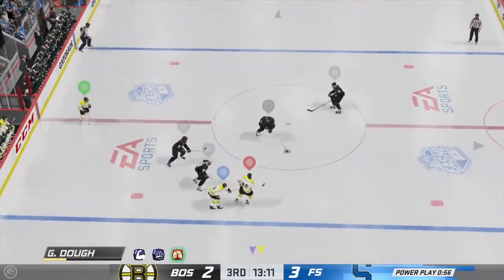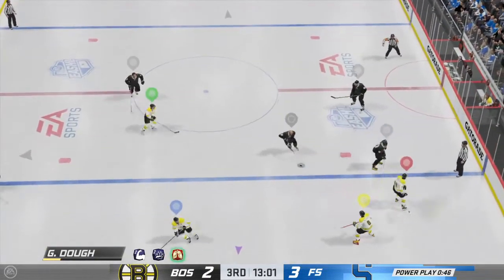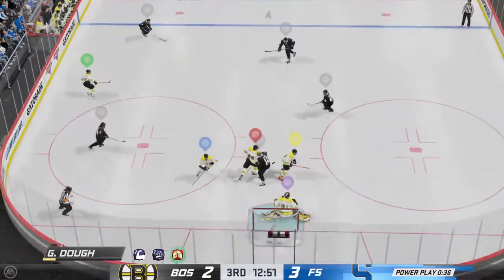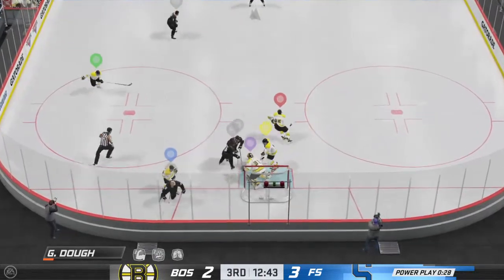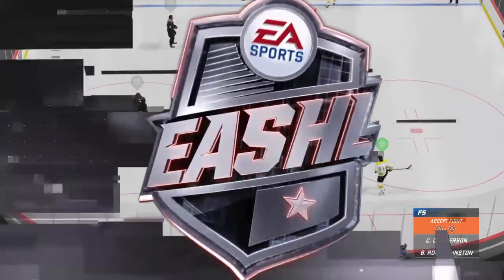Here's a chance to make something happen inside the neutral zone. Takes it across the blue line. Moves it to McGillney. And it's a quick pass to Carlson. Oh, what a save! Oh, he's trying to box him out. Just getting a little testy.